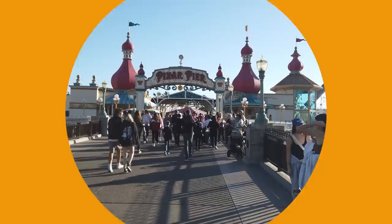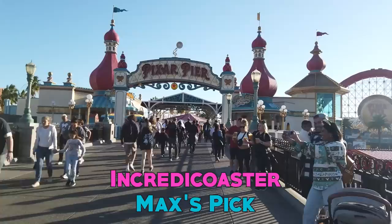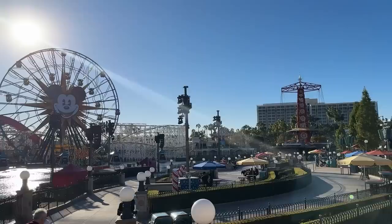All right, we have had Award Winners, and we are on to our next, which again is going to be my pick. I picked Incredicoaster over here on Pixar Pier, one of my favorite attractions. You know what? Pixar Pier has a lot of nice things. We've got Toy Story Mania, but we also have Mickey's Fun Wheel, which is a crowd favorite.